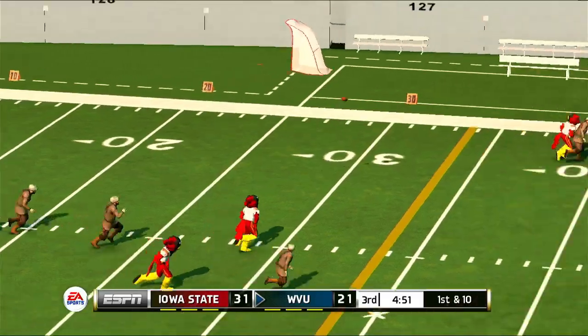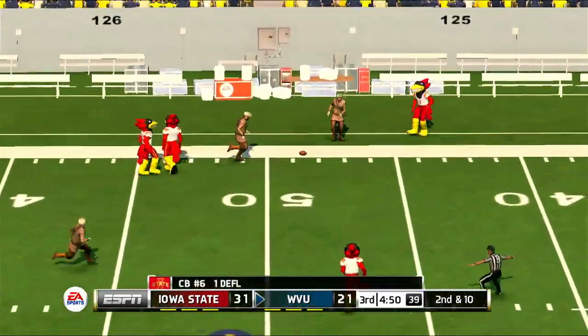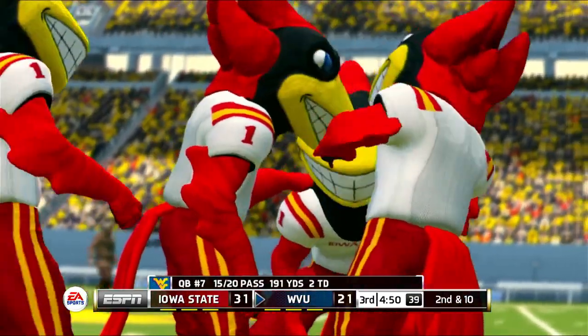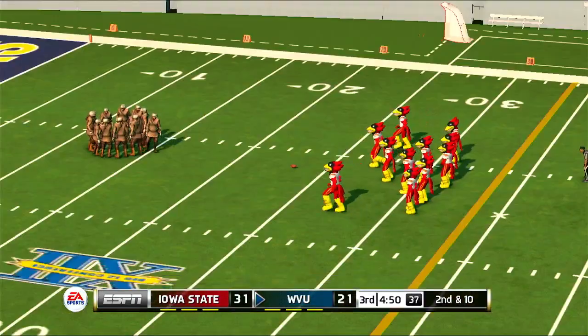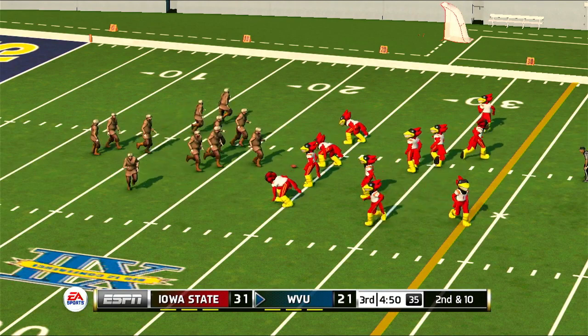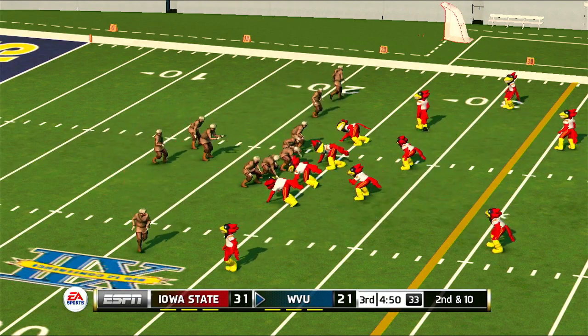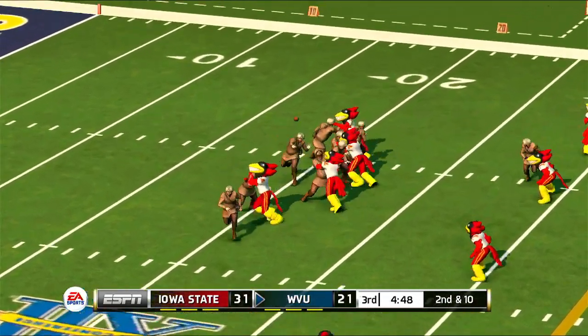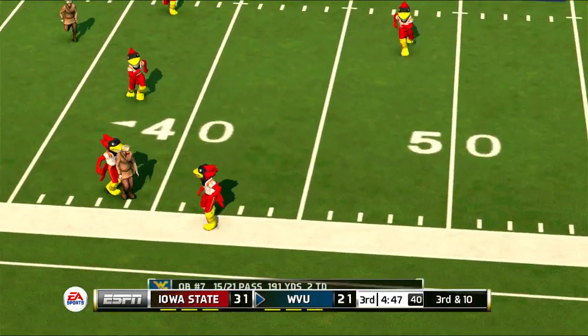Steps up in the pocket. He fires. He almost had it, but it's incomplete. You don't want to ever give your opponent a second chance, but that's exactly what they did by not making that interception. From their own 23-yard line, it's second down. He gets rid of this one.